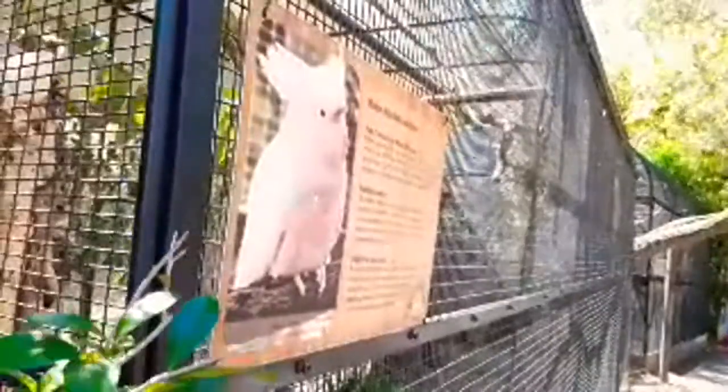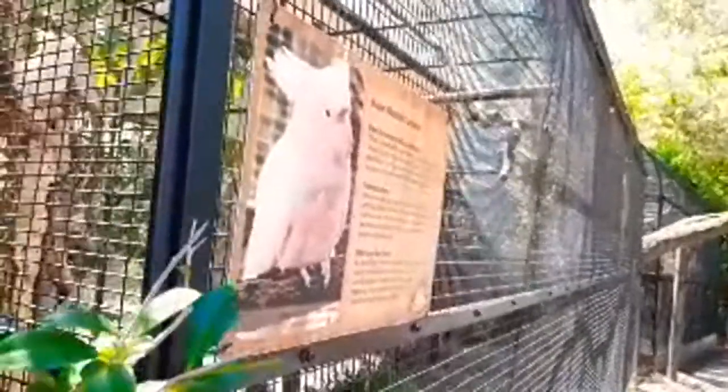Major Mitchell cockatoo. So this is a Major Mitchell cockatoo. Major Mitchell. Wow. Oh, look, it's moving. Yay! Hello. Love you. Love my birdie.